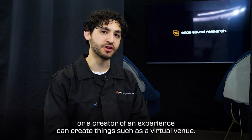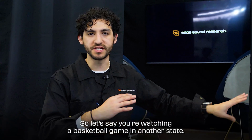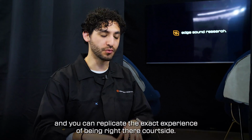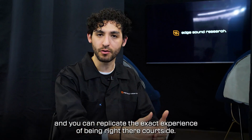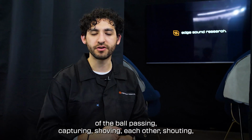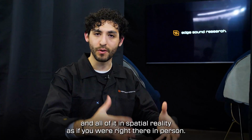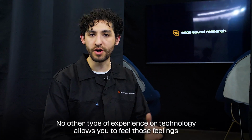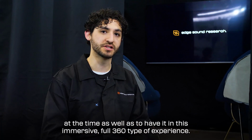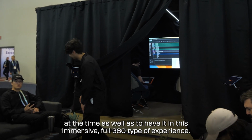Working with an embodied sound system like the demo pod, a sound designer or a creator of an experience can create things such as a virtual venue. So let's say you're watching a basketball game in another state. You can transmit all of those sounds from courtside directly to a demo pod, and you can replicate the exact experience of being right there courtside. You can feel the dribbling of the ball, passing, capturing, shoving each other, shouting, and all of it in spatial reality as if you were right there in person. No other type of experience or technology allows you to feel those feelings at the time, as well as to have it in this immersive full 360 type of experience.